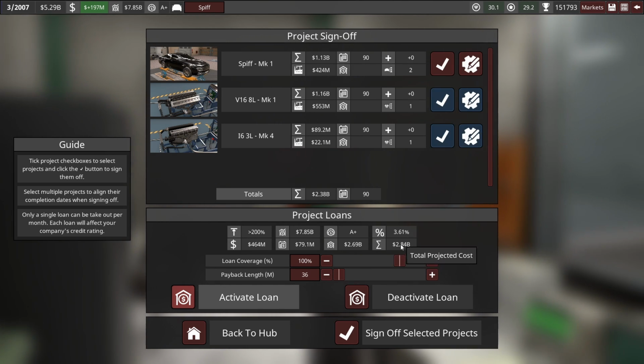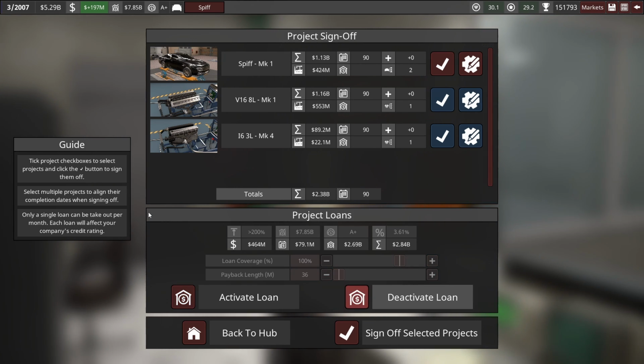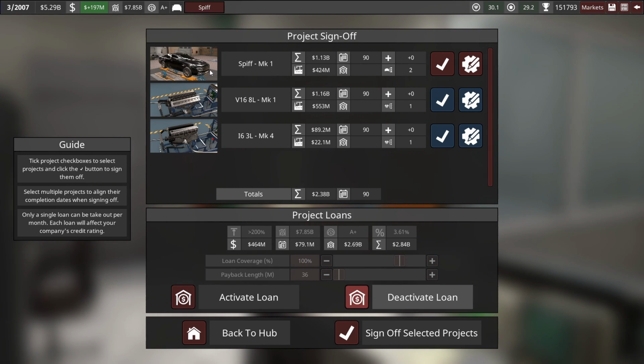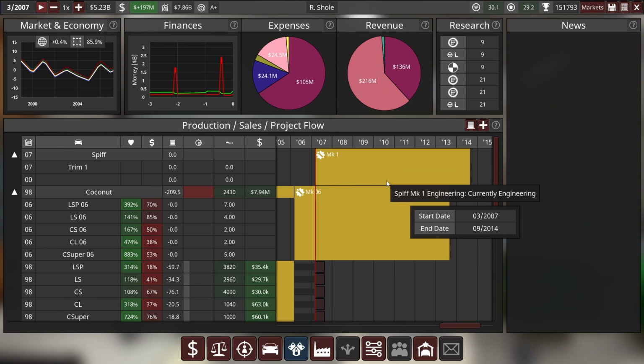Sign all of those off. This is going to be a $2.84 billion project, but I think that's going to pay off very, very nicely. So there we have it.